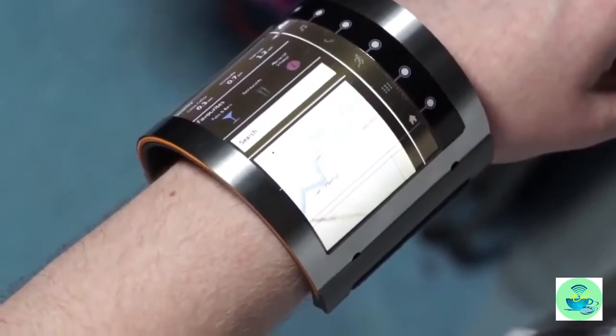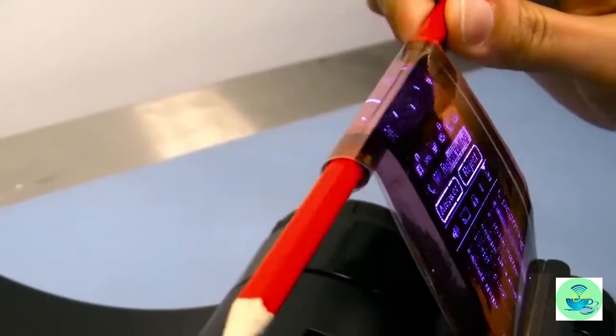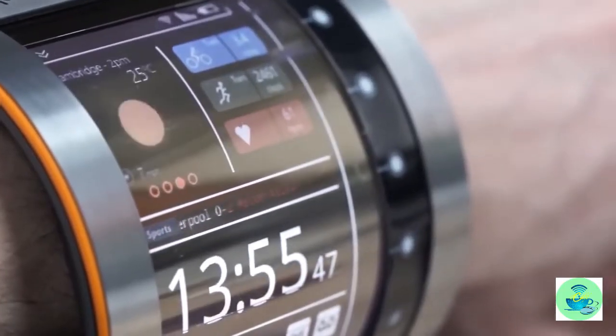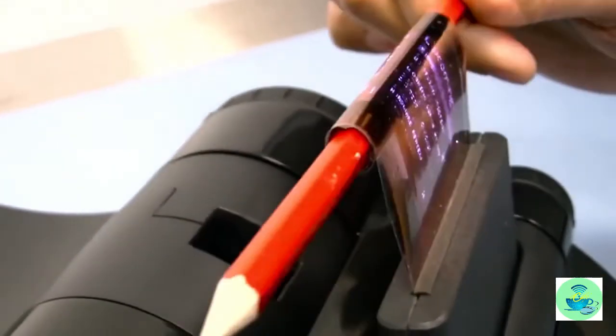You've probably thought at some point that holding your phone in the palm of your hand is sometimes annoying. So, OLCD makes it possible to create smartphones that you can wear on your wrist like a watch. Even curved, the display remains fully functional.